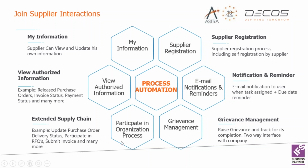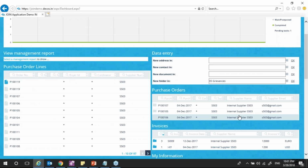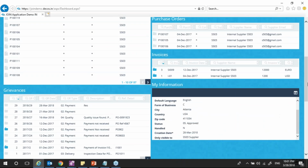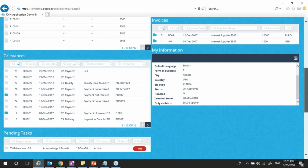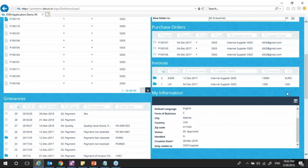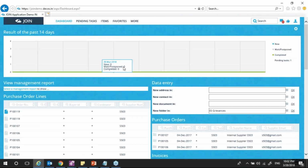Now there are some grievances that usually come up with suppliers. The supplier wants to query with your procurement manager related to payments, past orders or new orders, and there can be a lot of conflicts with the deliveries of the product. So now the supplier doesn't really need to send emails or make phone calls. He can actually log a grievance right from this supplier portal.